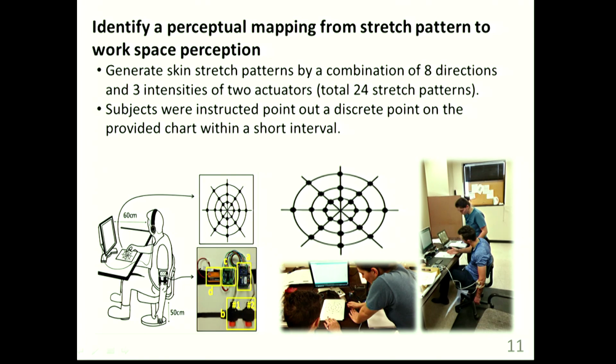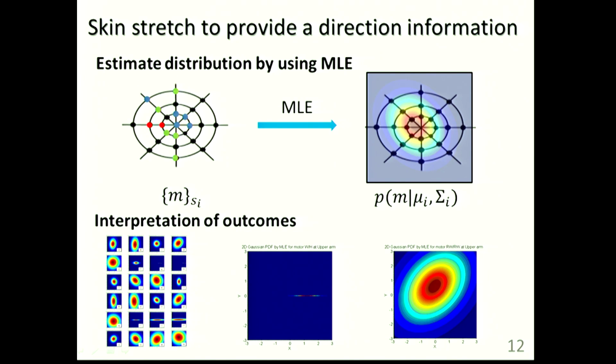It has weak, medium, and strong intensity, 3 levels, as the size of the radius, and 8 directions. So there are 24 stretch patterns, each repeated 5 times, for 120 total trials. What they were told to do was, when they got a stretch pattern, to point out one discrete point on their chart. For example, the 3 people, notated by color, pick the points like this.